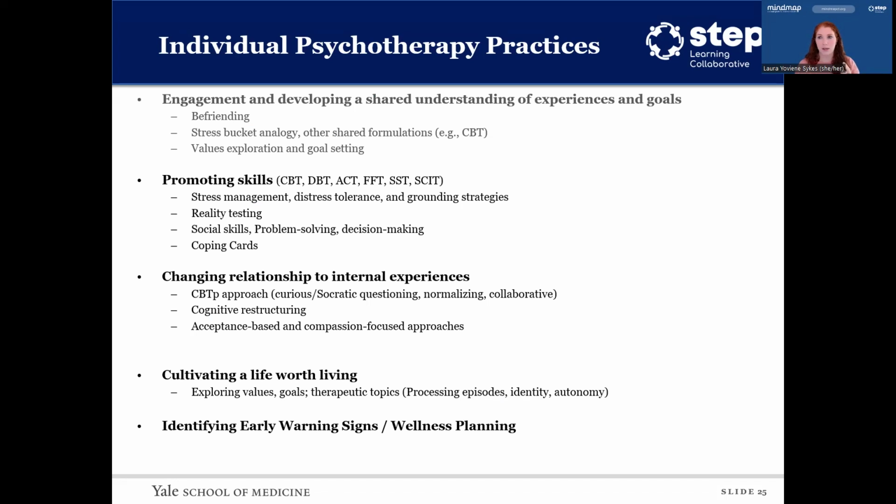I think a variety of different evidence-based approaches are helpful and can work. It's a matter, again, of preference and need and what the person's presenting with, to what should be implemented. I've outlined here 5 main areas that I think about in the psychotherapy domain. At STEP, we tend to implement these through individual psychotherapy, which I do think is important, but I'll share a little bit where I think groups can play a big role in some of these offerings as well.